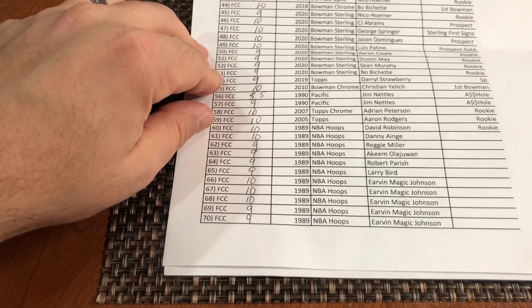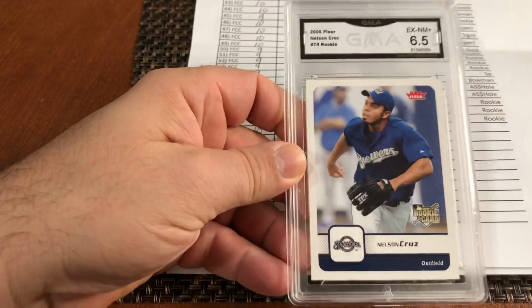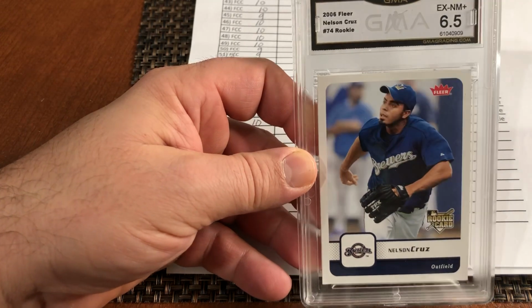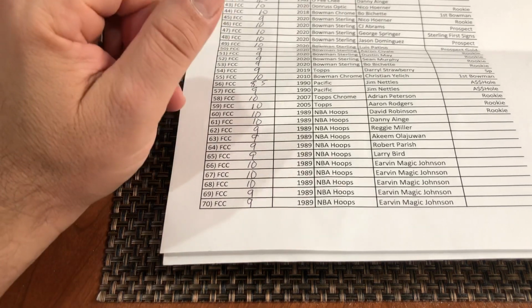Another Nelson Cruz rookie, 2006 Fleer. Said this would get a 9. Ended up a 6.5. I might crack that one out because I don't see a 6.5 in that. I know it's not perfect, but I also don't think it's a 6.